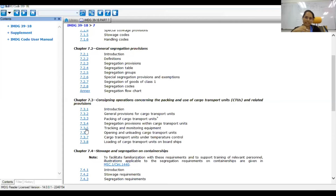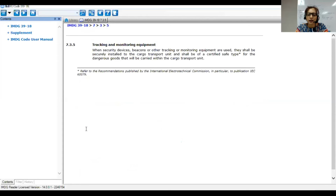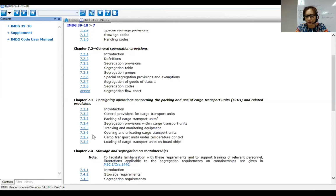735 is about tracking and monitoring. So here, sometimes for security purposes, or even now we are using telematics and all this stuff to track and trace, right? So whatever devices are used in the container for tracking and tracing, we must make sure that they are certified safe and that they are compatible with the DGs that we have packed into the CTU.